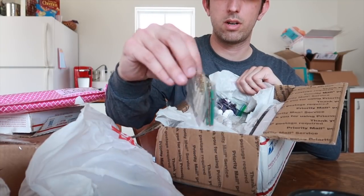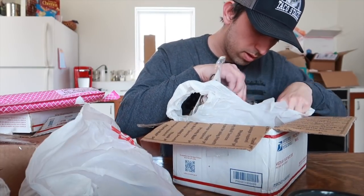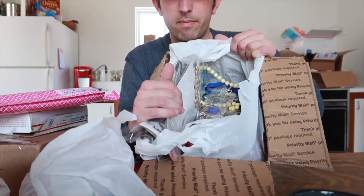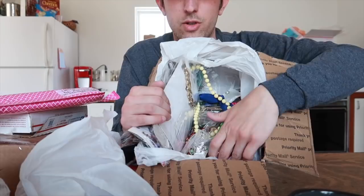Some more jewelry. Holy moly, there's a lot in here. Look at all the beads at the bottom. Very, very interesting. Lots and lots of jewelry here.